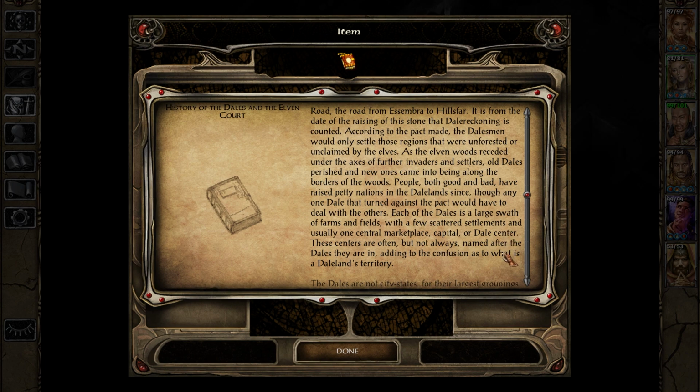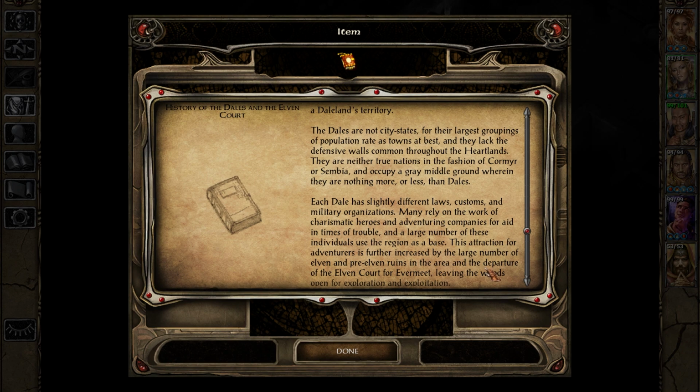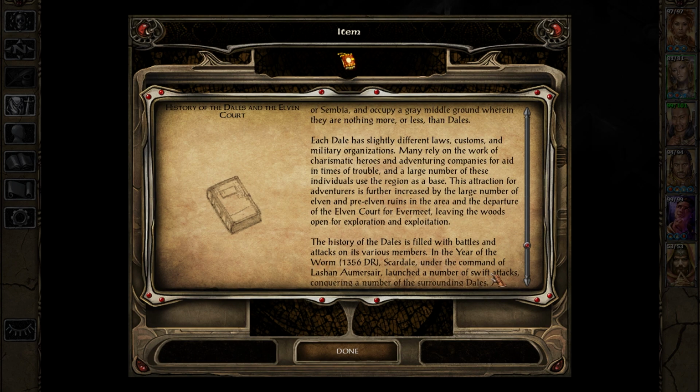People, both good and bad, have raised petty nations in the Daleslands since, though any one dale that turned against the pact would have had to deal with the others. Each of the dales is a large swath of farms and fields, with a few scattered settlements and usually one central marketplace, capital, or dale centre. These centres are often, but not always, named after the dales they're in, adding to the confusion as to what is a daleland's territory. The dales are not city-states, for their largest groupings of population rate as towns at best, and they lack the defensive walls common throughout the heartlands. They are neither true nations in the fashion of Cormyr or Sembia, and occupy a grey middle ground wherein they are nothing more or less than dales.